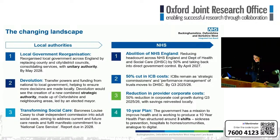And so the 10-year health plan is all about the government's health mission to improve health and deliver 3 key strategic shifts: sickness to prevention, hospitals to communities, and analogue to digital. And I don't carry around much paper anymore, but I'm quite sad. And I carry around this folder with me, which is the Darzi Review, which is effectively the analytical foundation for the 10-year plan. And so Lord Darzi wrote this review, and it's published online. You can just search Darzi 2024.